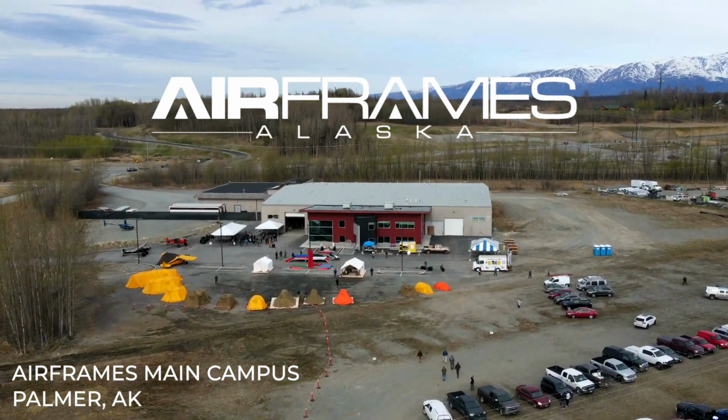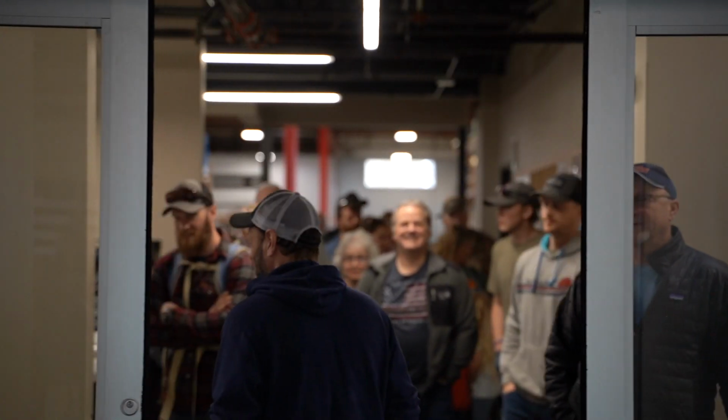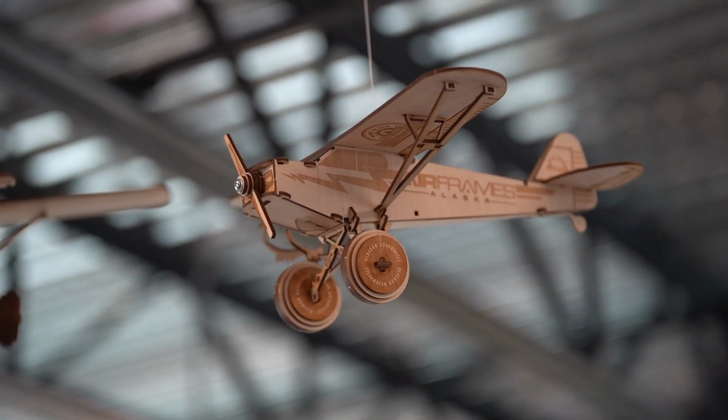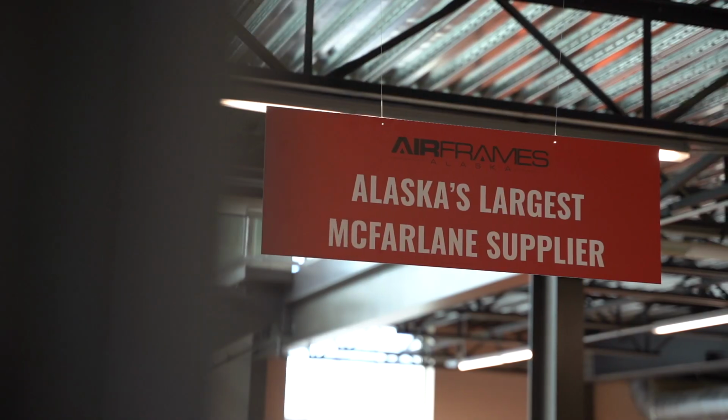So you're at that first ever Airframes Alaska open house. This is our main campus. We're having an open house event because the Great Alaska Aviation Gathering was moved to Palmer this year. It's just down the road. And so we decided to invite everybody here who's in the aviation community to come out.